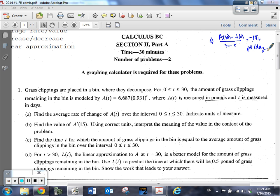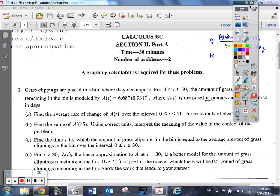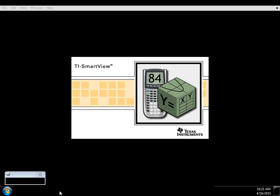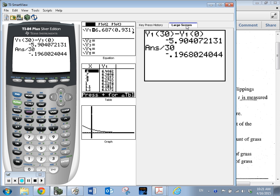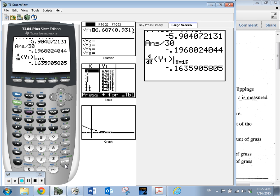Part B says find the value of A prime of 15 and, using correct units, interpret the meaning. Let's go back to our calculator. I want to find A prime of 15. On a clear screen, I go to my derivative, which was math 8. I put an x in here, and I pull down my y1 again with alpha F4. I want the derivative of y1 at 15. I put in my 15, hit enter, and there's my derivative value. It is negative 0.1635. You can say 0.163 or 0.164, whichever way you want to go.